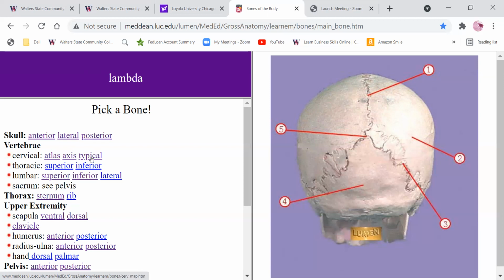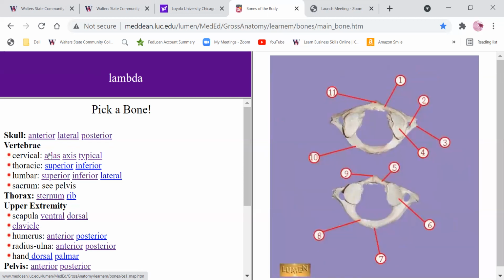On the vertebrae, there's only 2 vertebrae that I ask you to know the names of, and that's the atlas and the axis. Cervical vertebrae 1 and 2. So there's the atlas. And of the parts of the atlas, there isn't much that I ask for on this. You should be able to identify it.